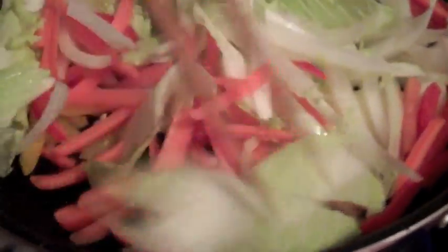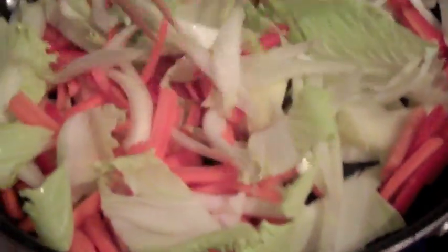If you have a cap, that would be helpful, but I don't, so I'm just going to deal with it. And what you're going to do is you're just going to add a little bit of water. And the water will just help kind of soften all of those vegetables.